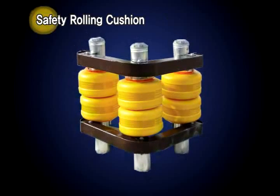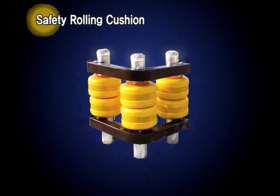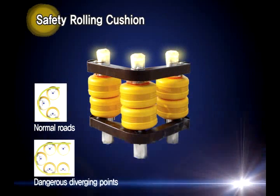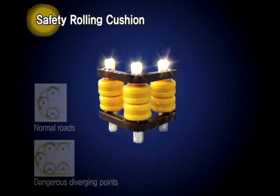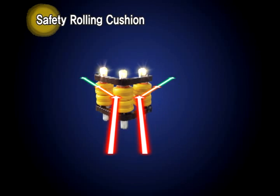Safety rolling cushion, which also adopted the shock-absorbing safety roller mechanism, is a security structure fixed on normal roads, as well as dangerous diverging points, to absorb the impact during a crash and to smoothly lead the car back into the lane to prevent a second accident.